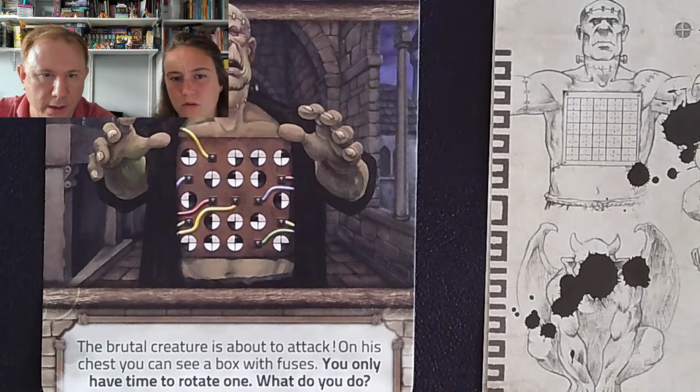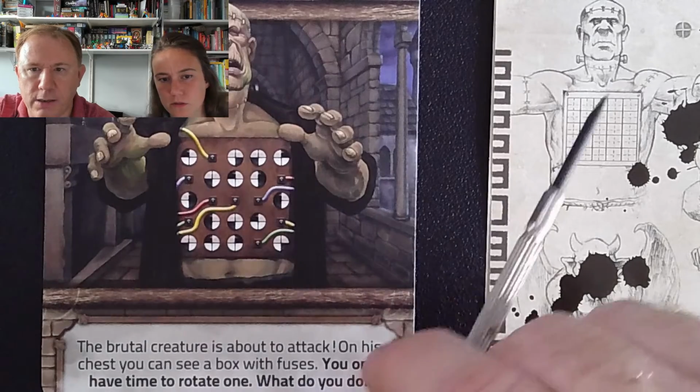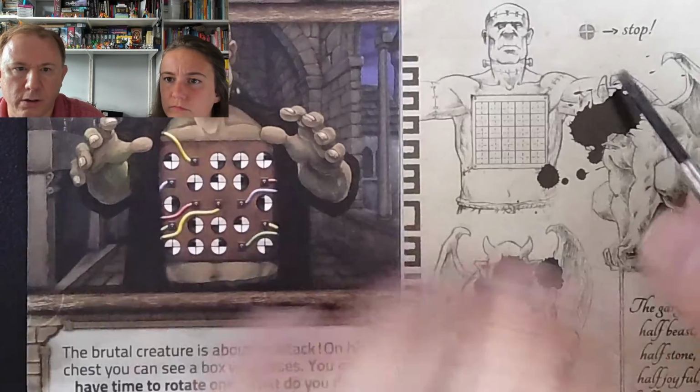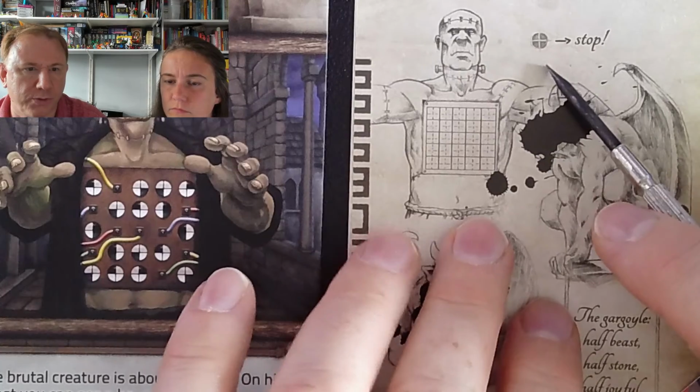See, they alternate, don't they? They're all on a grid. Yeah. These centre points are on a grid, and so are these. And there's a picture of a grid here. Yeah. And it says, plus is stop. So I guess you need to make a... Okay, you need to stop him by forming a plus shape. That's what we're trying to do.